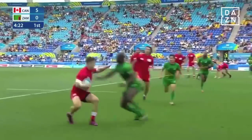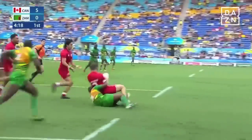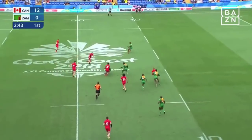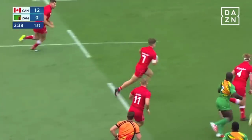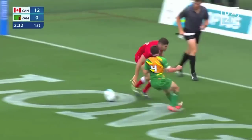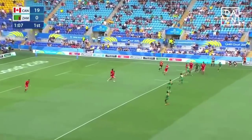Hirayama, out in front of Hammond, pushes away from Kayamba. Still going, just couldn't quite link, but in the end he does. And what can they do here? Fella foul with the offload. Back to Lucas Hammond, right onto the chest. And here's a try. Justin Douglas, as a referee, missed it or didn't think it was worthy of a penalty.